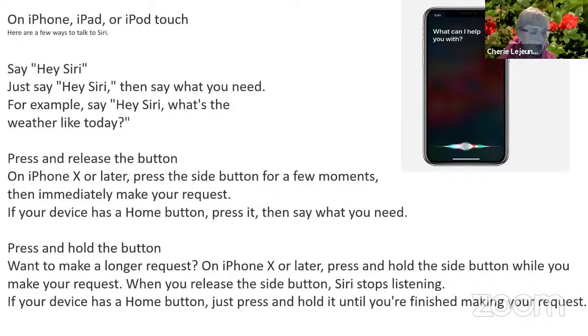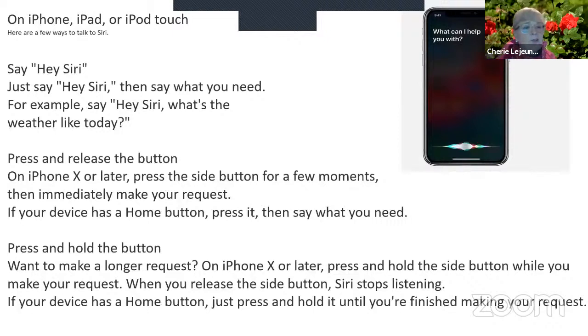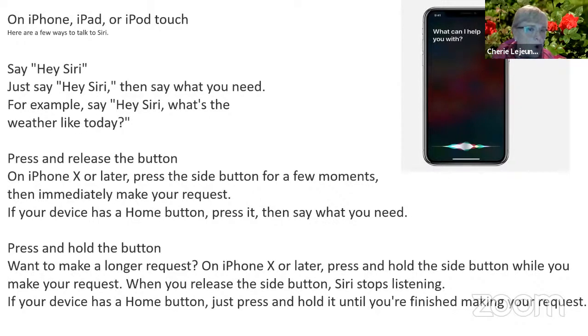Okay. Now, on an 11, it is pushing on both. In fact, you know what, I might have that in the slides. Let's see. Nope, let's go back for a second. It says on an X or later, press the side buttons. You press the volume up button and the side button on your 11 at the same time. So first of all, make sure you have something on your screen that you want to capture. And again, volume up button and the side button on your 11. So please try that and let me know if that worked.